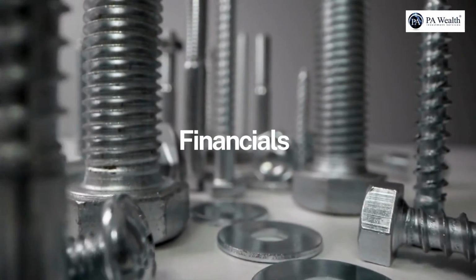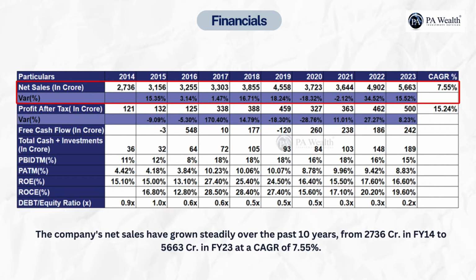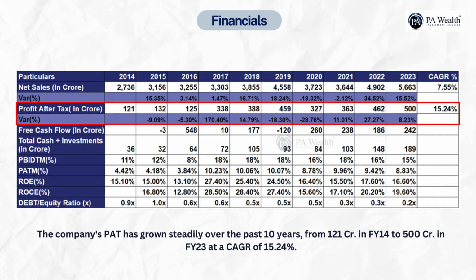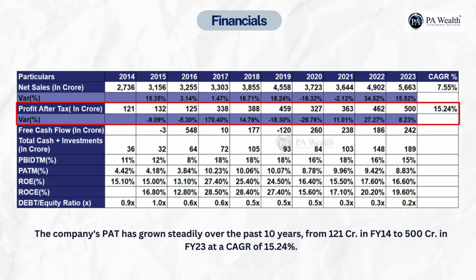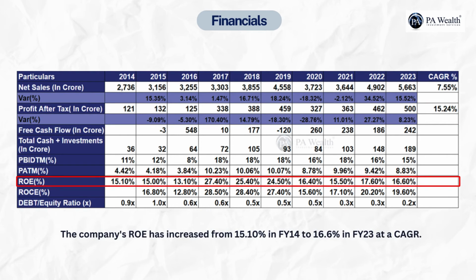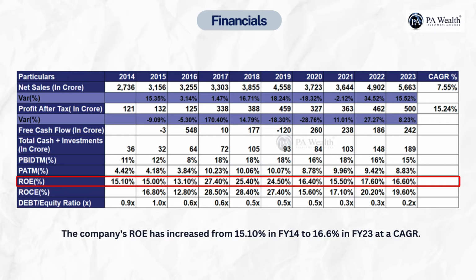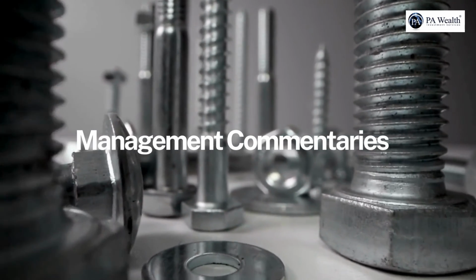Now, let's focus on the financials of Sundram Fasteners. The table shows that the company's net sales have grown steadily over the past 10 years, from 2,736 crores in the financial year 2014 to 5,663 crores in the financial year 2023 at a CAGR of 7.55%. The company's profit after tax has also grown steadily, from 121 crores in the financial year 2014 to 500 crores in the financial year 2023 at a CAGR of 15.24%. At last, the company's return on equity has increased from 15.10% in the financial year 2014 to 16.60% in the financial year 2023. Let's now turn to the management commentaries to get a better understanding of the company's performance.